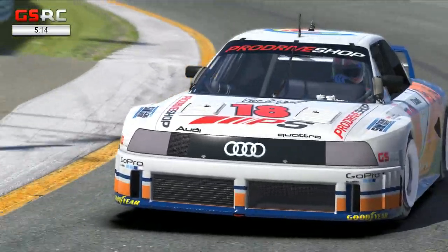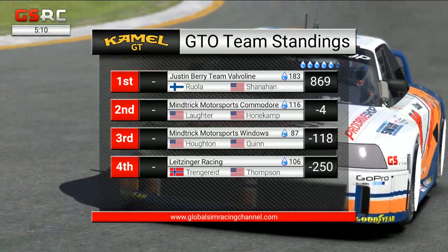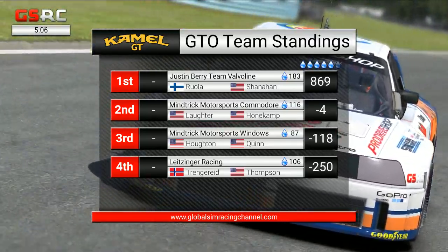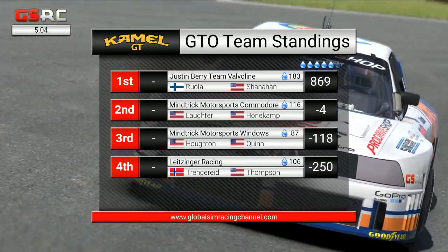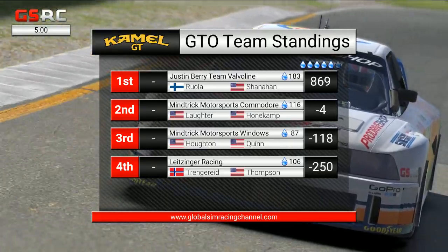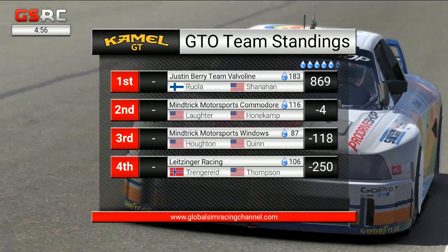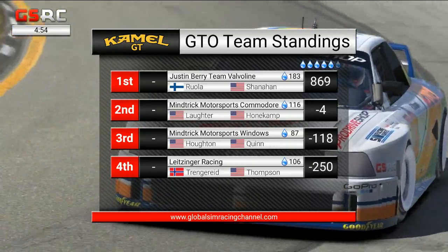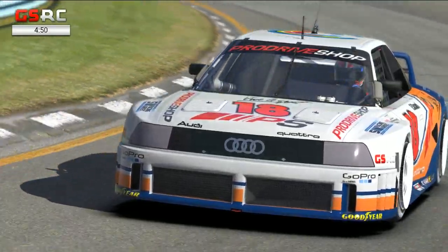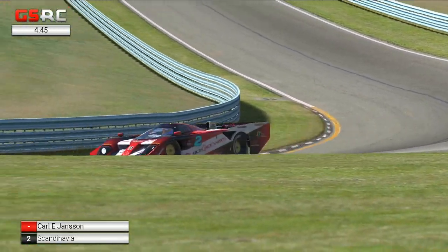So why don't we look at the team standings real quick and see where everybody's at in the GTO team standings right now. It's Team Valvoline, the Justin Berry team, Kaya Ruola and Shanahan there, 869 points to the good. But Joe, Mind Trick Motorsports, Ben Laughter, Jacob Hohenkamp have come a long way, and the Americans right now are there, just 4 points back. Spots to make up here could be done here at the Glen today.